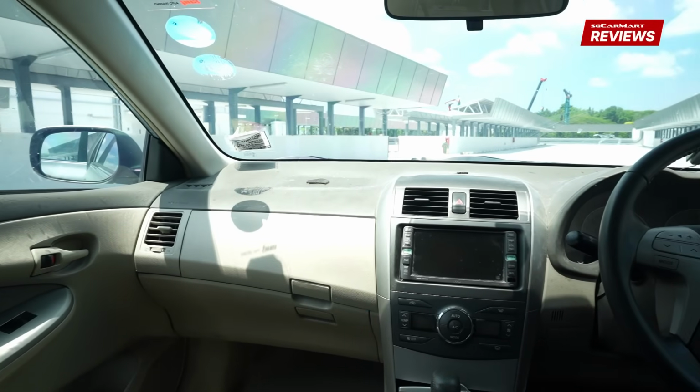I cannot stop talking about its 14-year-oldness, because if the interior, I'll be honest, it looks like it wasn't as well maintained.